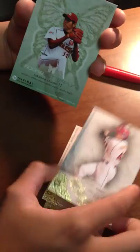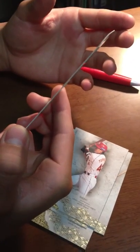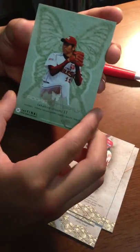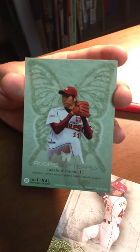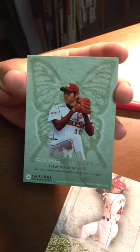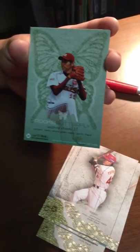All right. And maybe this is the last card? Yeah, last card. Oh, what do we get? We got some kind of rookie card, right? Rookie card, yeah. Ooh, not bad. Rookie Butterfly. Don't know why it's a butterfly, but Takahiro Shiomi, right? Yeah, Shiomi. What do you think? He's a good player? Yeah, very good player.